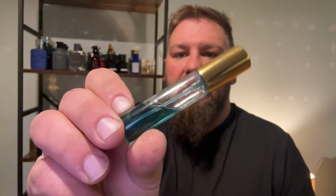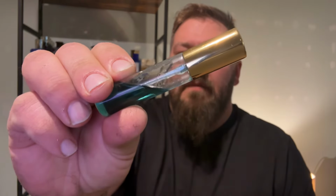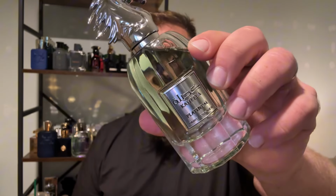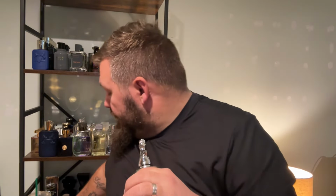So, as many of you know, Jean Paul Gaultier is a very popular fragrance house. I had a bottle, but I do have a 10 ml decant of Jean Paul Gaultier Le Beau Eau de Toilette, and with Kaheela Platinum by Paris Corner, it is a damn near spot on clone of Jean Paul Gaultier Le Beau Eau de Toilette. I always mess up JPG, Jean Paul Gaultier Le Beau.